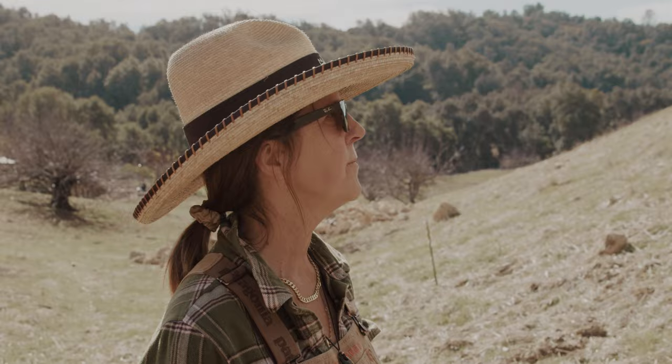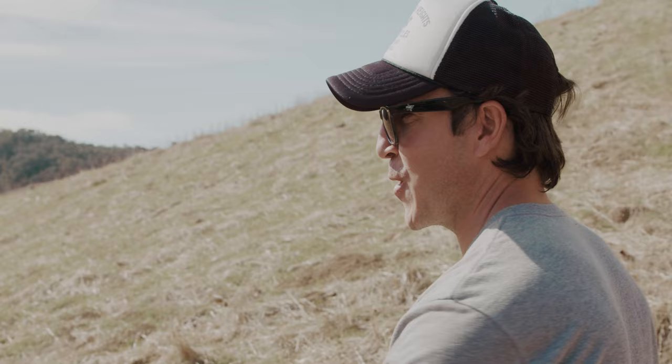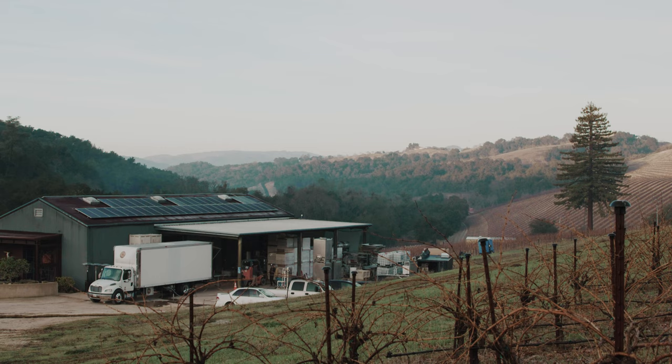Well, I'm excited to come back in spring and see this cover crop and see the sheep go to work. Yeah, it's going to be awesome. It's a whole different picture in the spring. And it's really beautiful. Perfect. It's so pretty.